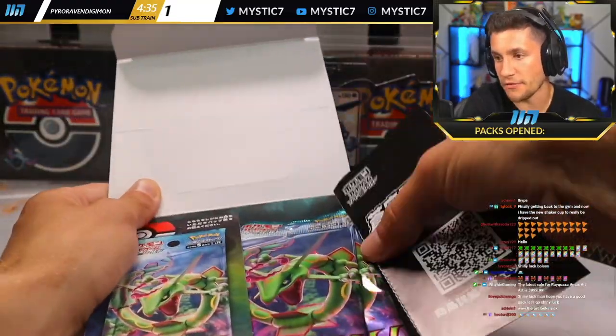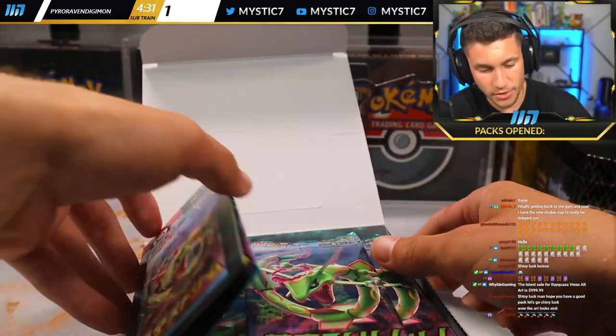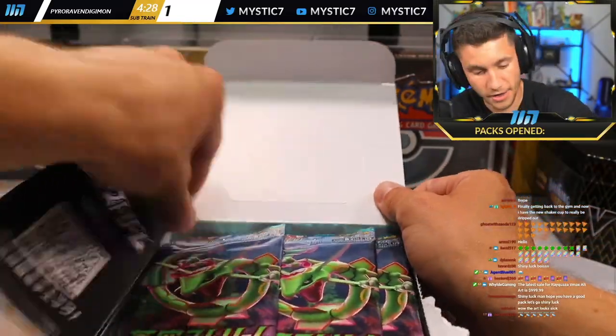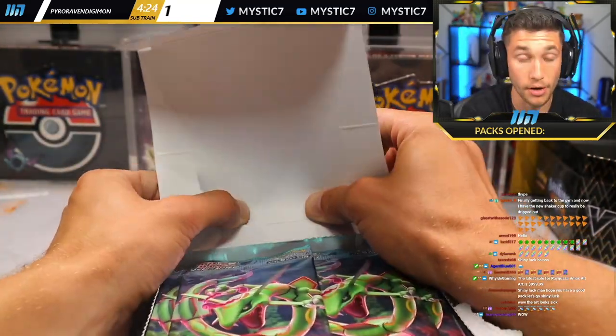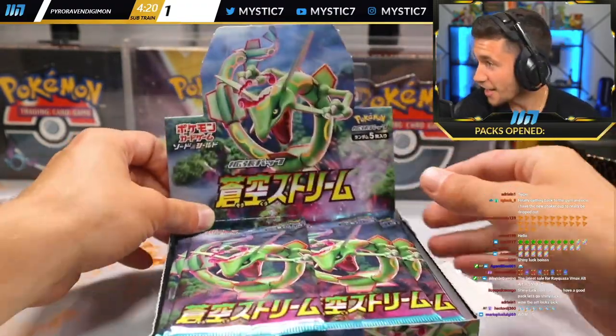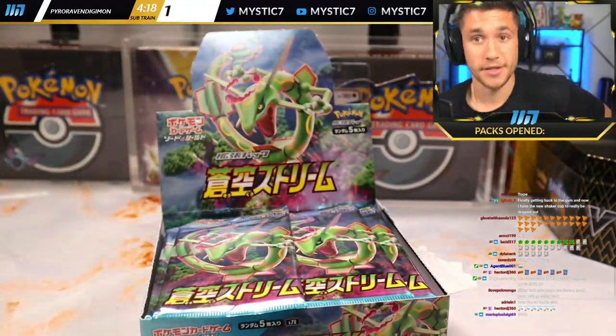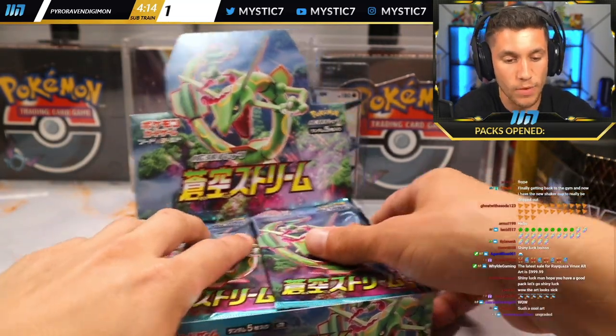The latest sale for Rayquaza V-Max alternate art is $999. Oh my God, $1,000, chat. Rayquaza V-Max alternate art raw, a $1,000 card, raw and ungraded. That's this set, and we're going to be busting a crazy amount of it this week and hopefully next week.